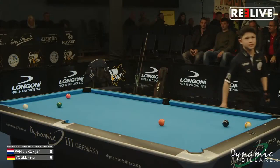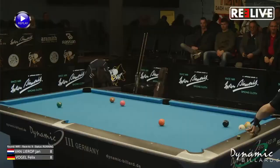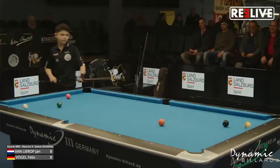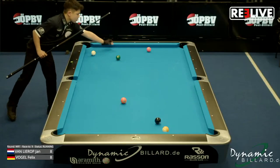Terrific shot. Wow. Keep your composure and run this rack, and that shot will be talked about. Look at this. Wow. And position for the four as well. To give credit to Van Lierop, that was a nice safety there. There was a big risk involved there, potting the 2-9, the 2-7 combo, but still. Now it looks kind of straight on the four ball. It's going to be interesting to see.